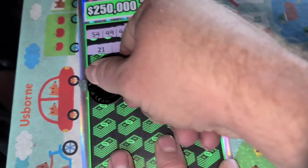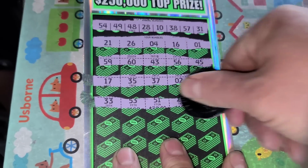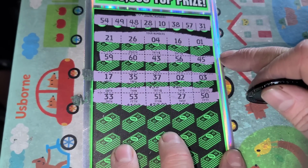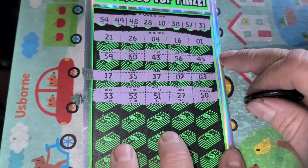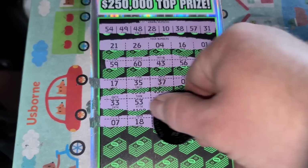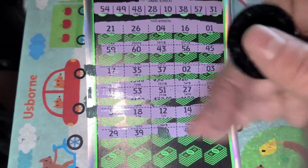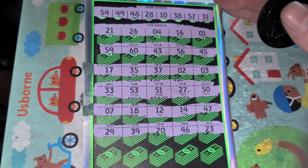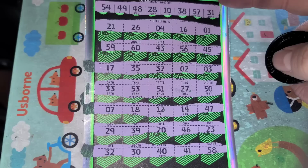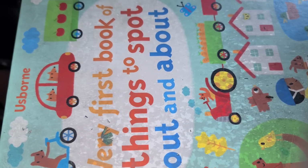No. Well, he's walking out with ticket 48. We'll see if he comes back with 49. Nothing there. 7, 12, 14, 18, 47. Nope. Nope, and our last row, 30, 32, 40, 41, 58, nothing. All right, we are 0 for 2 on the 10s.